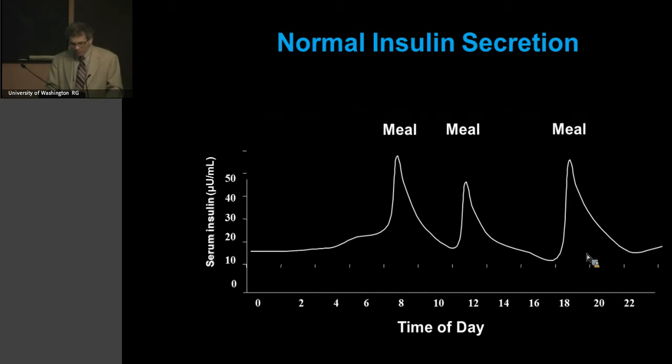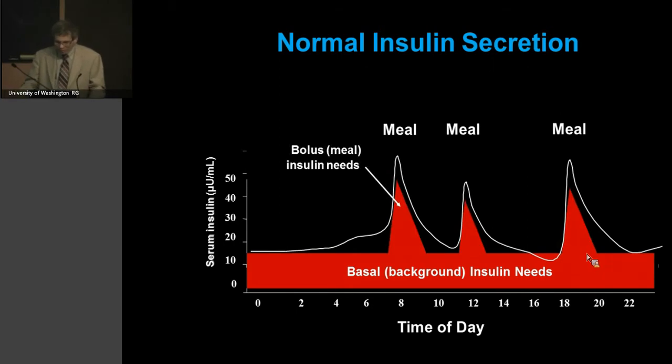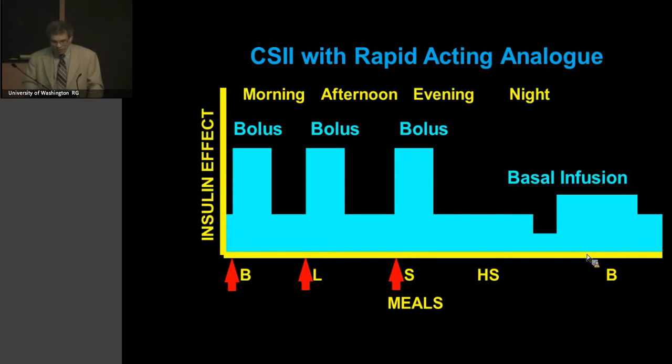If we look at mealtime insulin and background or basal insulin, the non-diabetic beta cell secretes both: the background insulin for suppressing the liver, the mealtime insulin for moving the glucose into the muscle. And what we do with insulin pump therapy is we can mimic this better than we can with multiple daily injections. So physiologic insulin secretion is the gold standard for type 1 diabetes. The question is, is insulin pump therapy a better way to deliver than multiple daily injections? And this has been a hotly debated topic for the last 2 decades. From just a theoretical point of view, you would think it would be, because we can change these basal rates with different basal rates during the day.